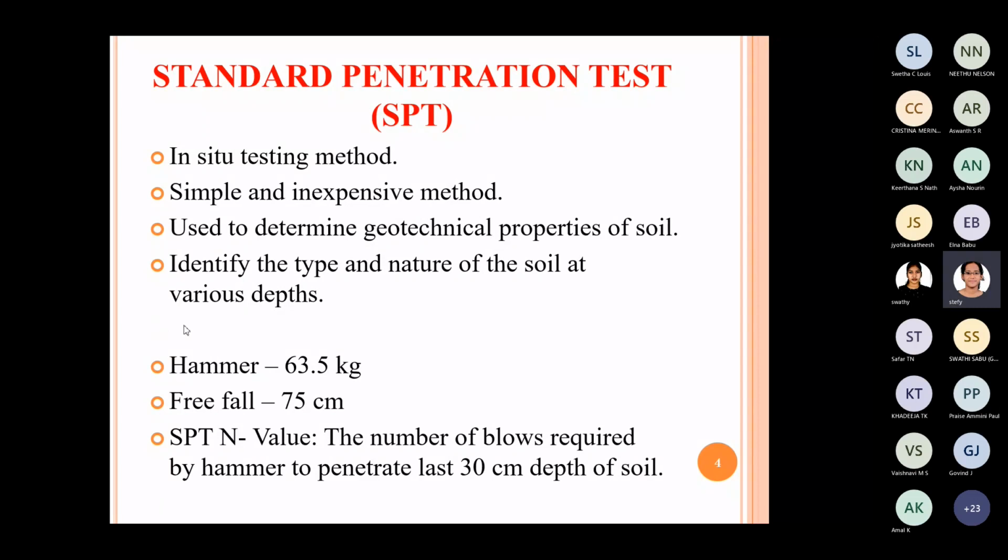So there is a hammer of 63.5 kg weight free falling from 75 centimeter. SPT N value is the number of blows required by the hammer to penetrate the last 30 centimeter depth of soil.